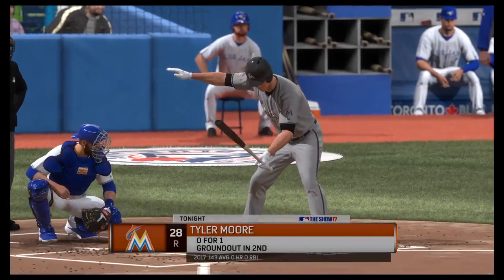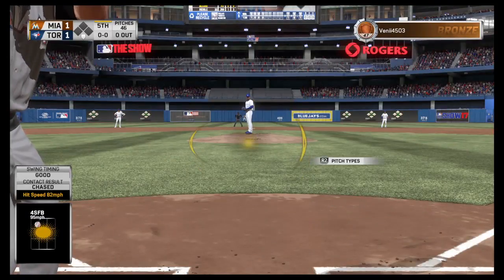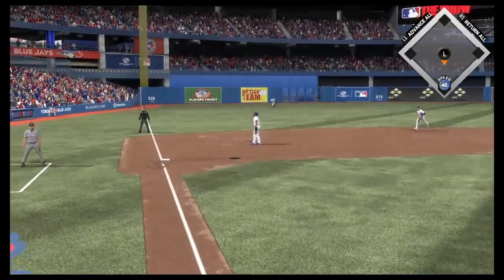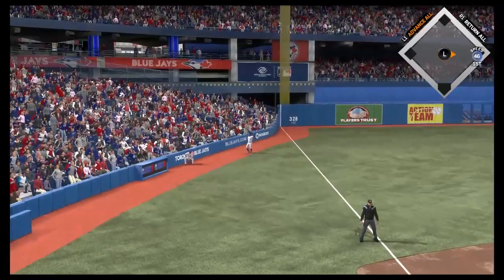Into the box now, Tyler Moore. He'll start things out here in a tie ball game. Tyler Moore. Here comes the first pitch. Now a swing and a fly ball. Garcia on the run. 1 away.